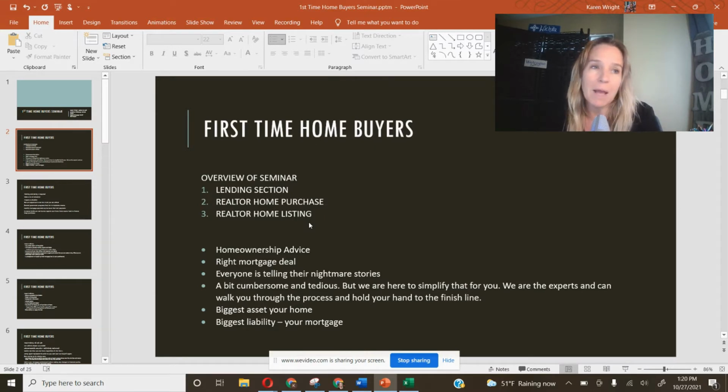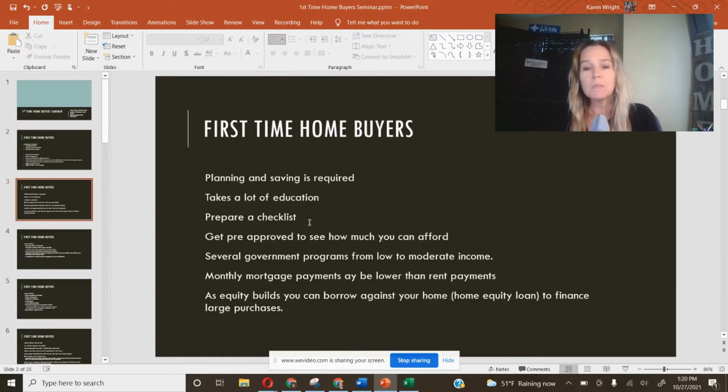Lending and buying a house is, of course, the biggest asset. Typically, for most people, it is their home, and your biggest liability is your mortgage. So there's lots of planning and saving involved as you start looking forward to buying a home. And like we talked about, it takes lots of education: read up, look through everything. Thank goodness for Google these days.